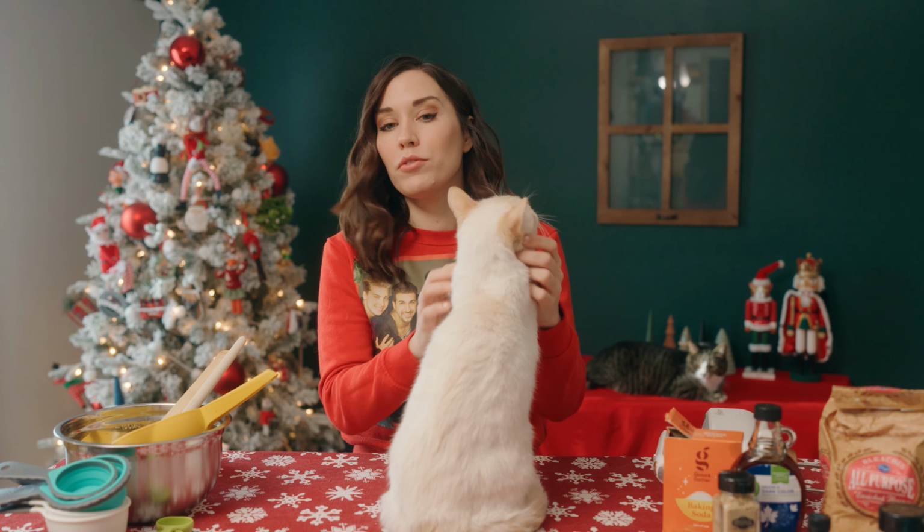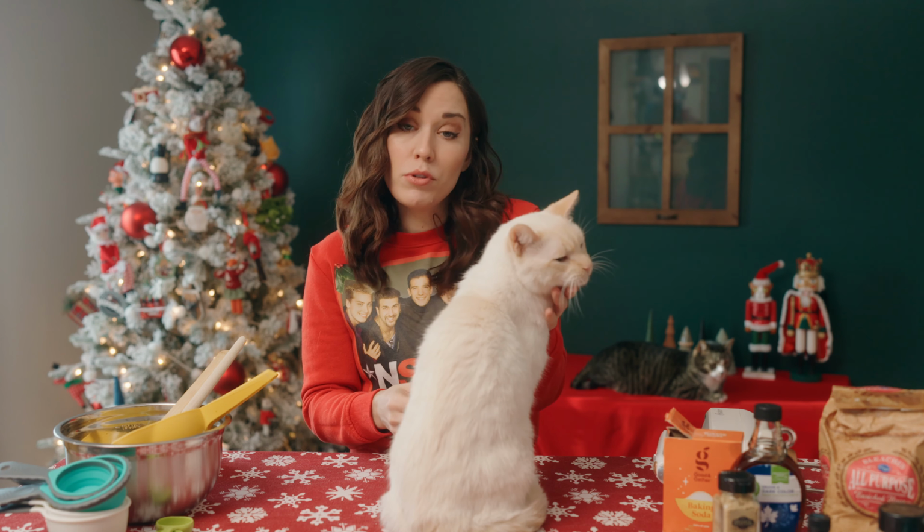Don't judge my setup. And you can't judge my cat assistant. I mean, as cat owners, there's just bound to be cat hair in most of the things we eat.